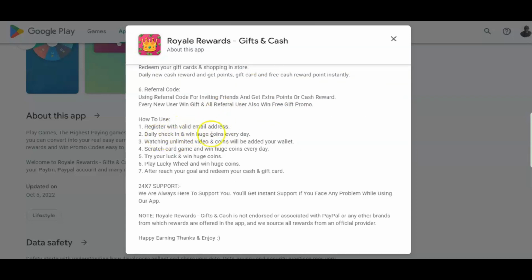You're going to register with a valid email address. Then you're going to start doing daily check-ins and win huge coins every day. You're going to watch unlimited videos and earn coins that way. You'll be able to see it in your wallet that they have in the app. Then you're going to do the scratch off game and win huge coins every day. You're going to try your luck and win huge coins. You're going to play the lucky wheel and win coins that way.